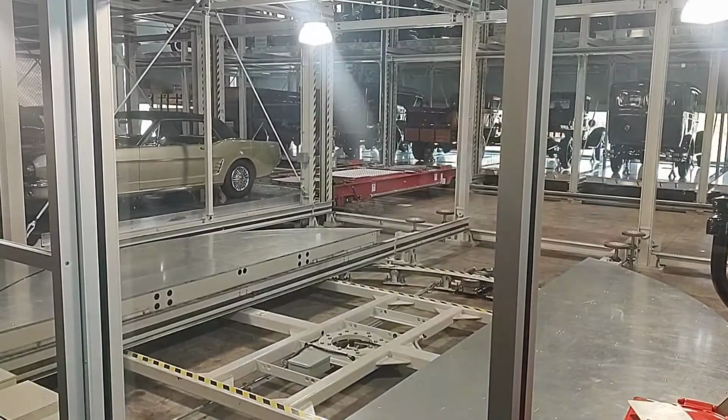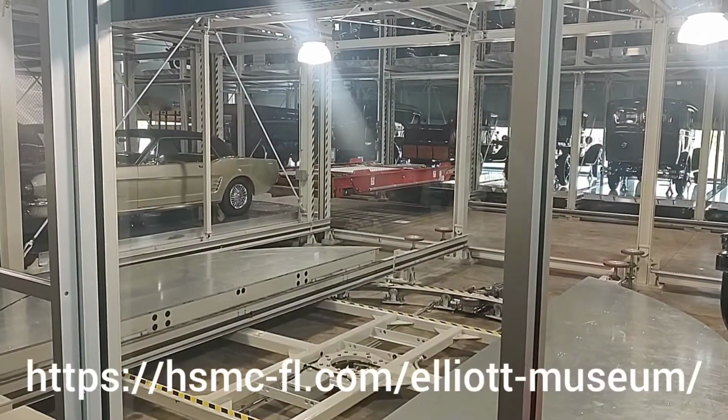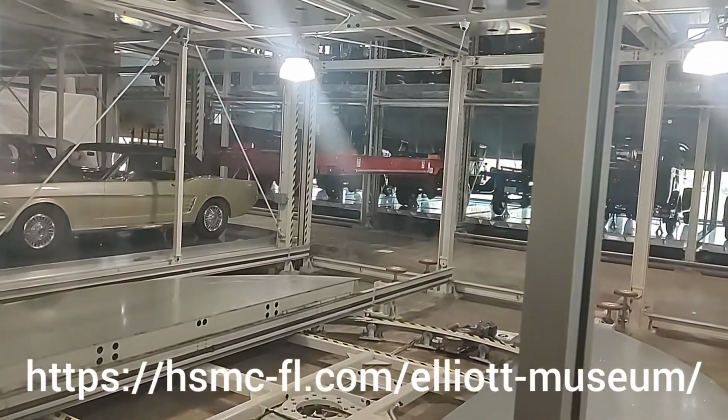Fantastic. Well, folks, I'm having an amazing time here at the Elliott Museum in Stuart, Florida. Unbelievable place. The people here are fantastic, great, as you can see. And they even have a baseball gallery and art. But I'm focusing on the cars. The lift is going up for the 1907 Maxwell.